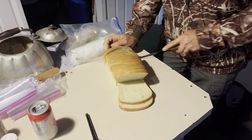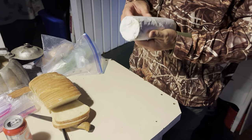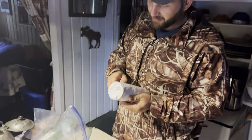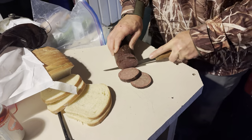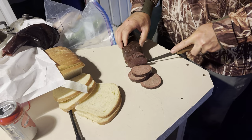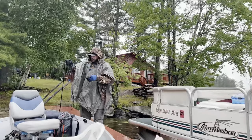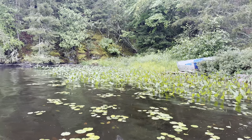Every good adventure starts with a sandwich. A little summer sausage. That looks delicious. Be good. Did you shoot that this year? Yeah. Could be snow. It might be snow by the end of the day. It's in Minnesota, man. It could snow anytime.